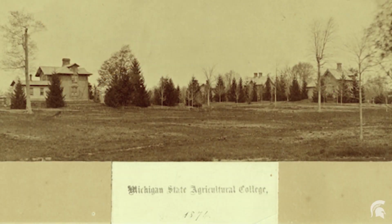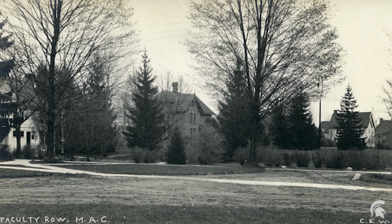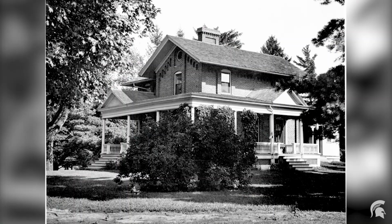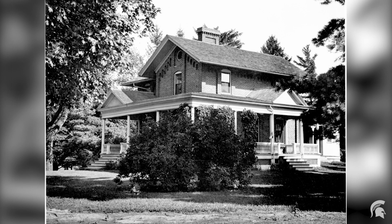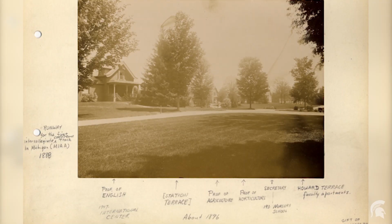This area was once known as Faculty Row. This was where the first faculty homes were built on campus. Building began in 1857, 2 years after the college was founded. Cowles House was one of the first 4 houses built. By 1885, there were 11 houses in total. Each building housed professors and their families.